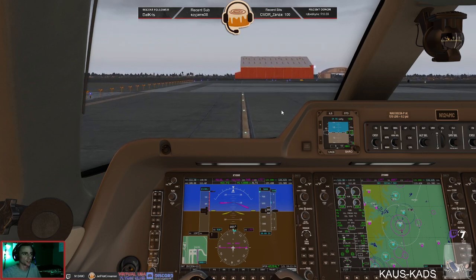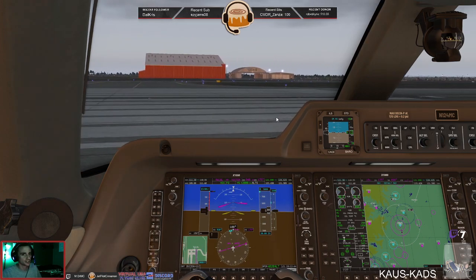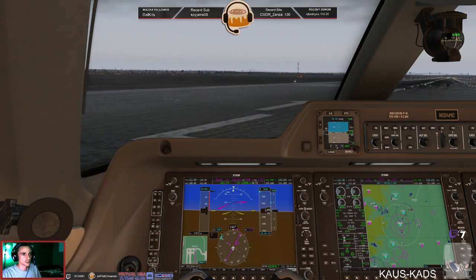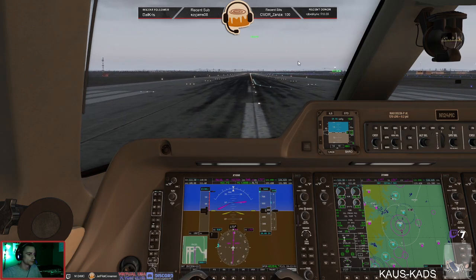Showing up as 17 left in the sim. That's an interesting thing to note. X-Plane shows it as 17 left and not 18 left. How about that? They must have changed it recently. Anyways, we're good. We're going.